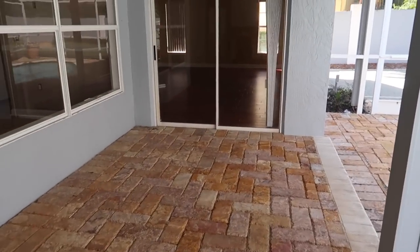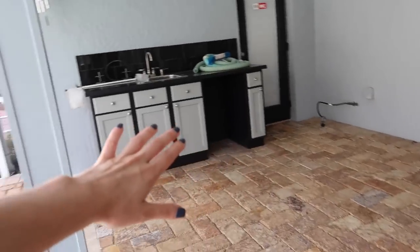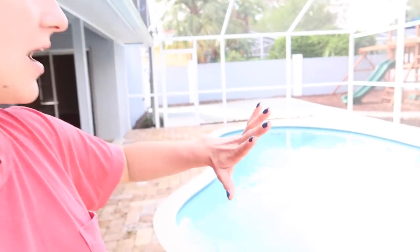So out here, I don't know what we're gonna do yet with this. We want to hang a TV right there. We don't know where to put the patio furniture yet. Like, we don't know if we should put it right over here or in the middle right here. So comment down below and let me know what you guys think about where we should put the patio furniture. We need to get a little mini fridge right there. They took theirs. And then here's our pool.